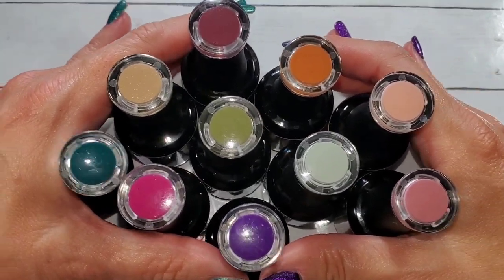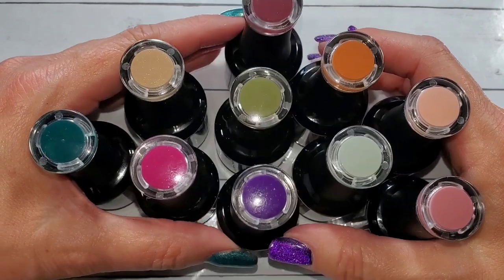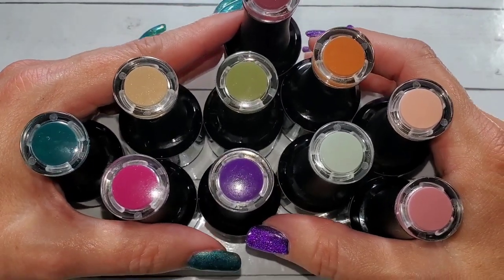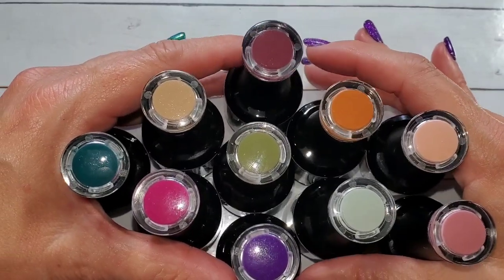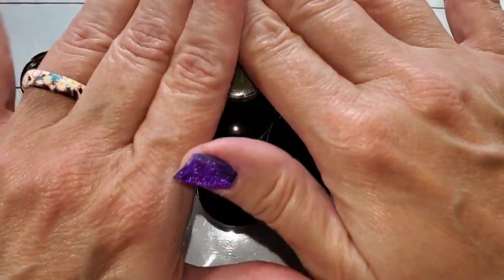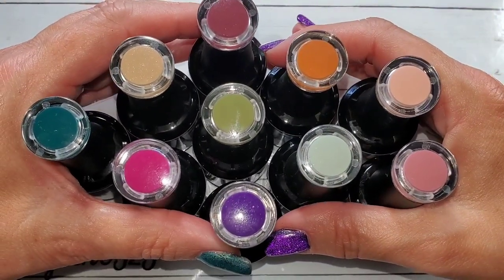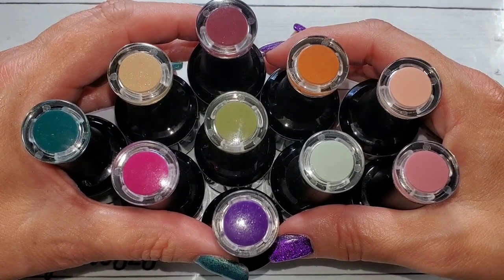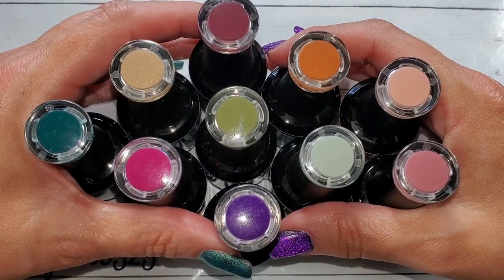Madam Glam has a new collection, and this is their fall collection. Look at the beautiful fall colors. Madam Glam, thank you so much for sending these for me to share with everyone. I just love fall like everyone does. I don't know anybody that hates fall.